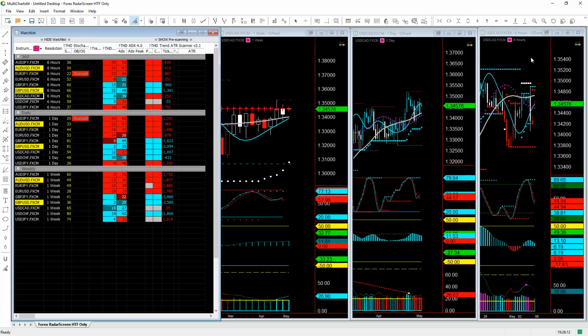Then when you go down to the 6 hour, do you see how they just flipped this ATR from blue to red? And you're starting to form this bearish bar. Again, that would confirm what this bar is telling me, in that potentially we could go down tomorrow on the USD CAD.